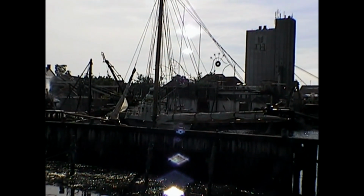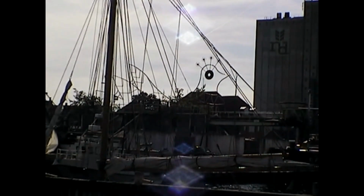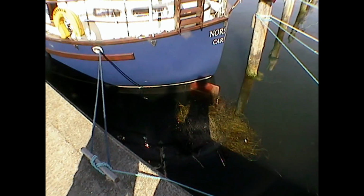Oh, look at the cockerel. Or a chicken. Chicken, isn't it? You see how clean the water is. You can see all the way down to the bottom of the rudder. And the propeller in there as well. Just see it.